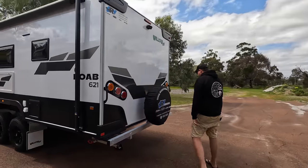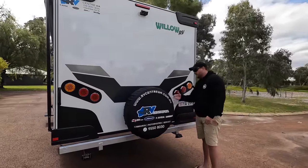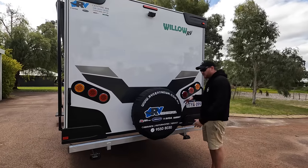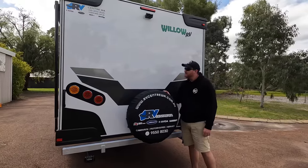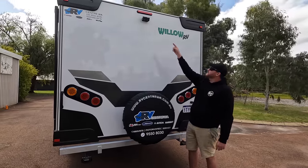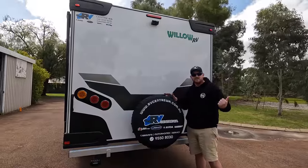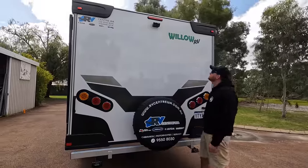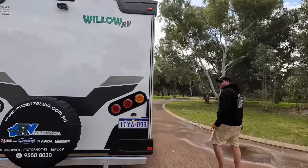Little tow bar thingy off the back. I'm probably going to potentially modify that so it comes out a bit further so that I can put a firewood rack or jerry cans or store my boat trailer or something off that. Single spare. Safety Dave cameras, one facing down so that you don't back into things and one facing back so that you can see traffic behind you, I guess. That's about it. And the other side's much the same.